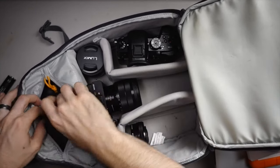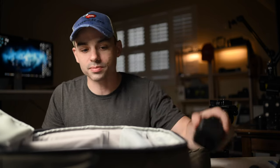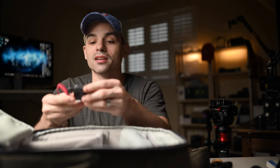Let's keep looking at the small stuff. When it comes to audio, if I'm trying to be off camera, or I'm not in a studio where I can have this hooked up to the camera, because for me, the GH5 is a studio camera because the autofocus is just not there, and I prefer having a camera that has good autofocus when I'm out and about.